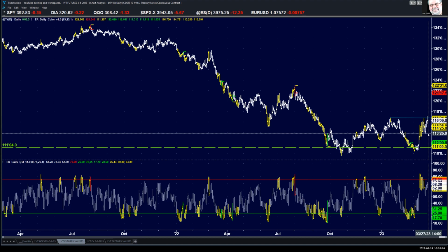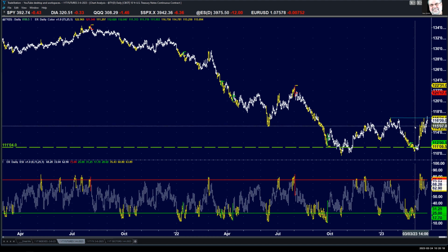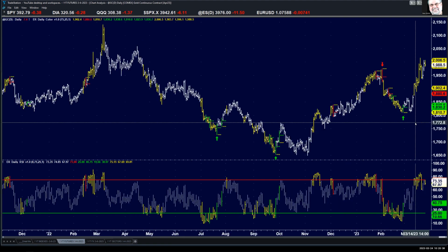But any moment that we close above that little blue line, which is pretty much at 116.26, give or take just a few fractions, we should start moving up. Upside breakout, bullish, starting an uptrend, all the reasons. That's exactly what I expect to have happen relatively soon, which could be a few weeks. It may be any day. Next, bonds. I'll get to bonds.